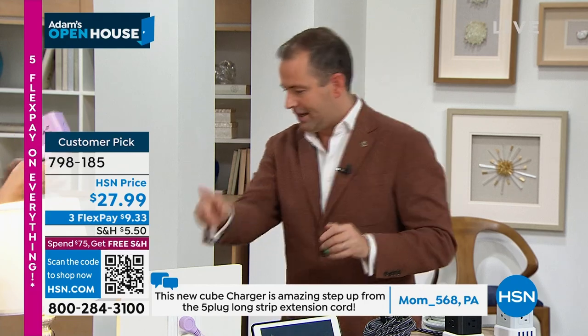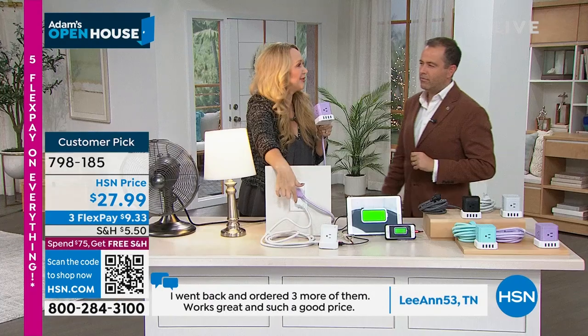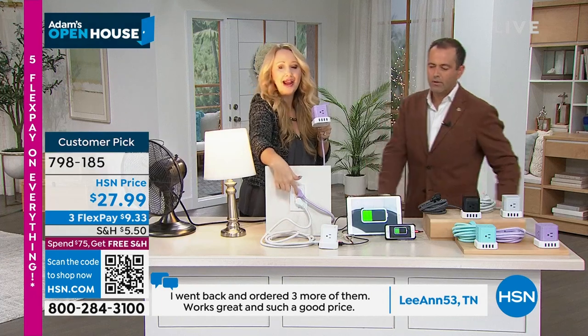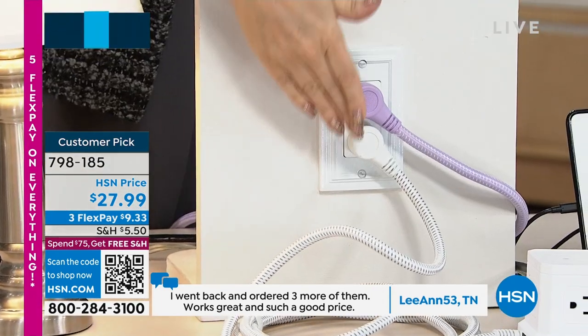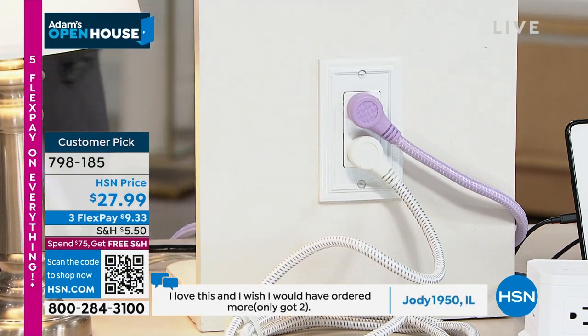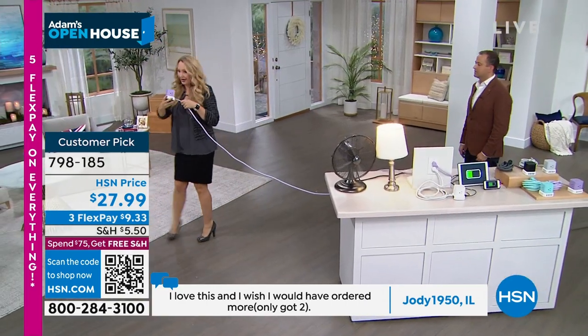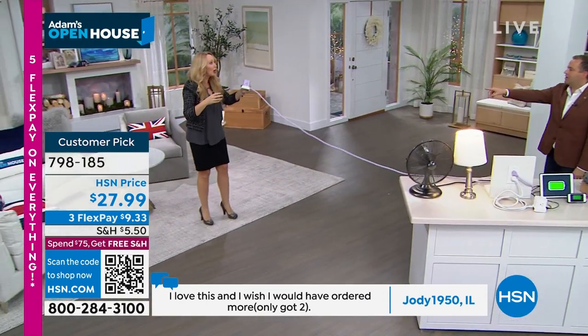All right, Lori, you're showing me the length of this. Yeah, so real quick, I wanna show you, you can plug in two of these because they take up a tiny little footprint. Look, right here, we have actually two of them plugged in. It's not like it covers over the second outlet, making it unusable. So you can plug two in, and with that 10-foot cord, I'm walking. Look how far away this is.